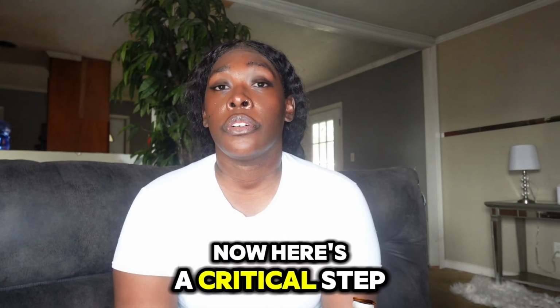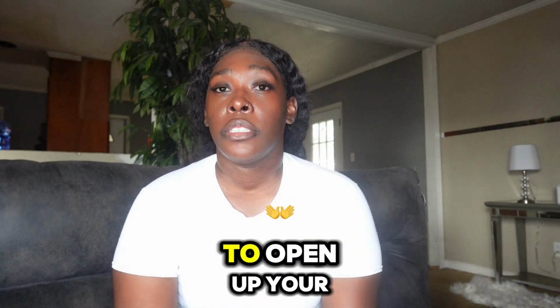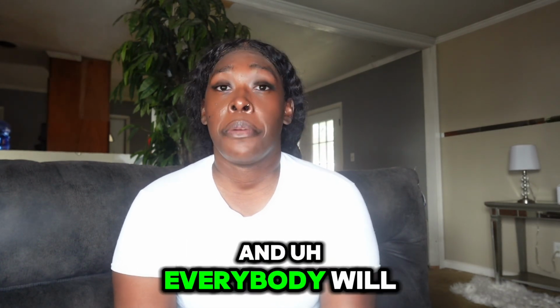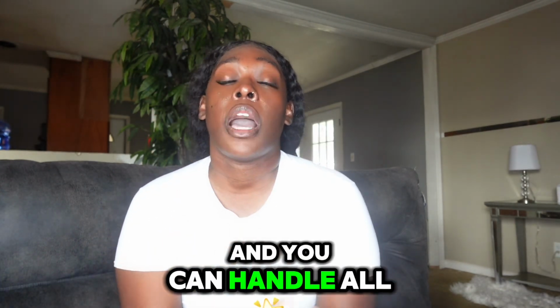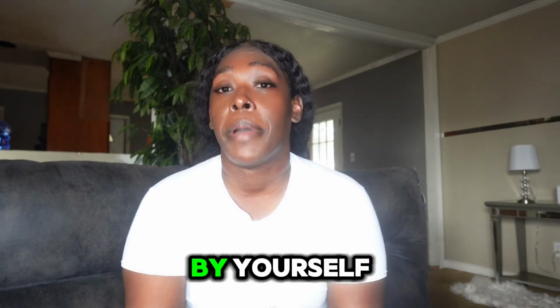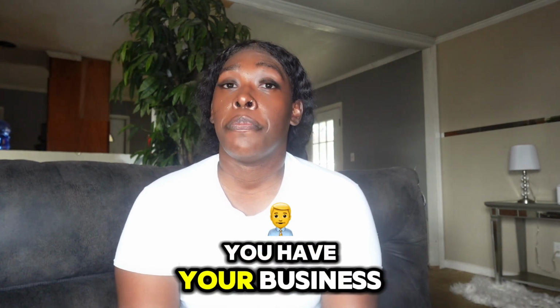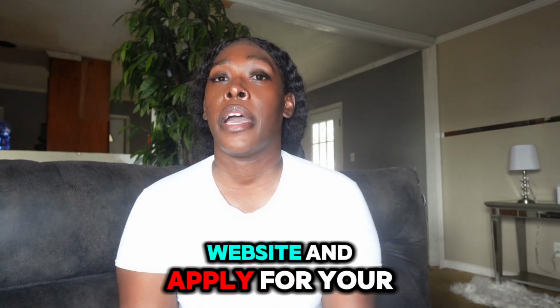Now, here's a critical step. Take all of these documents to your bank to open up your business account. Remember, this is how you will be getting paid. And everybody will pay you this way. So you will definitely need to open up your business account. And you can handle all of this I just told you by yourself. It's absolutely free.